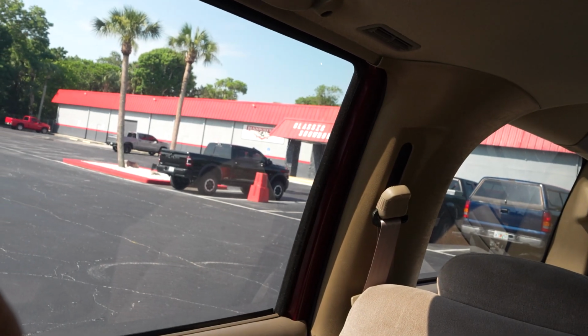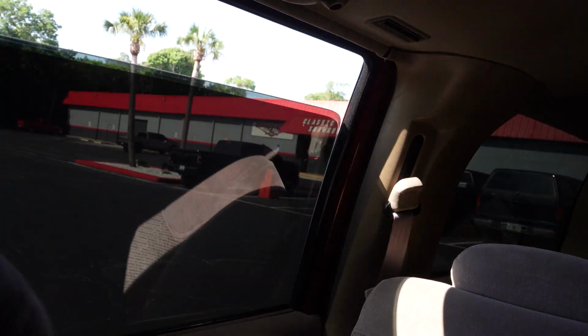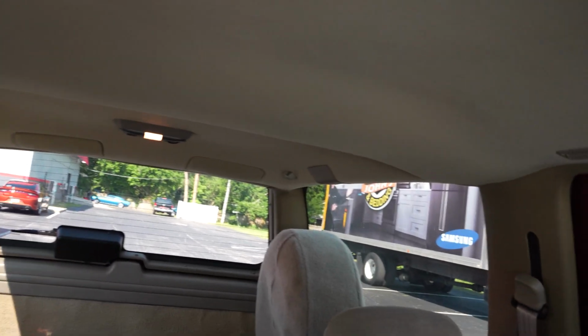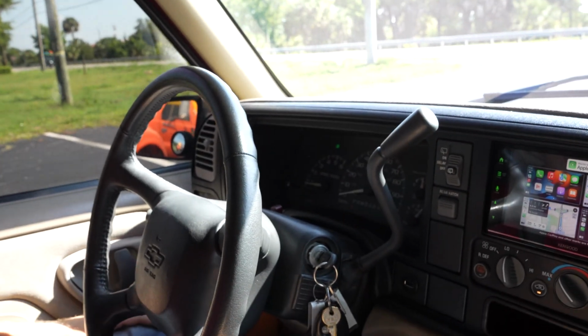Hold on there. There we go. Press the wrong button. They go up, they go down. All the dome lights seem to work. That's awesome. And I think we're ready to go. A nice stereo system. Everything's real nice and quiet in here. No rattles, no shakes. It's a very nice truck.